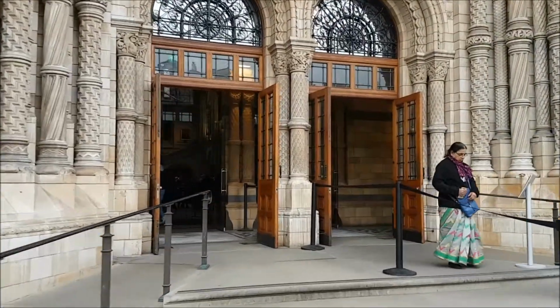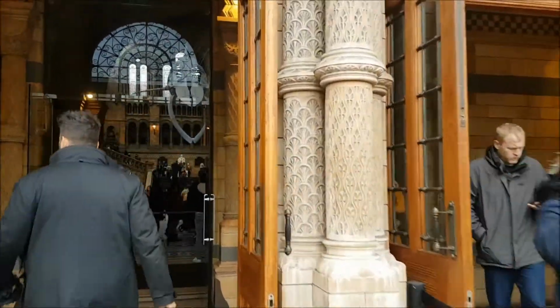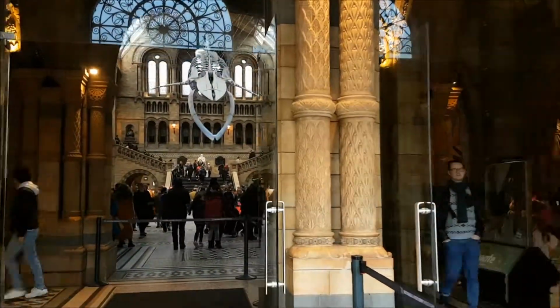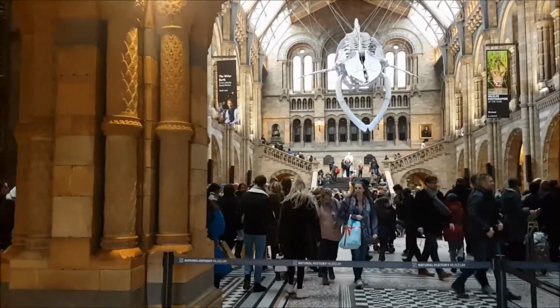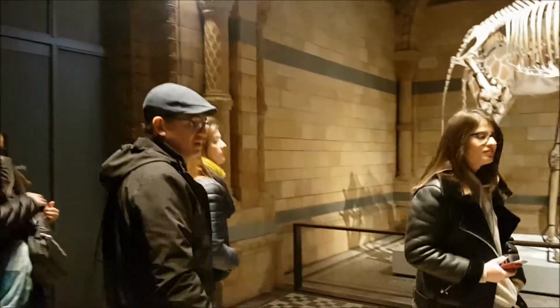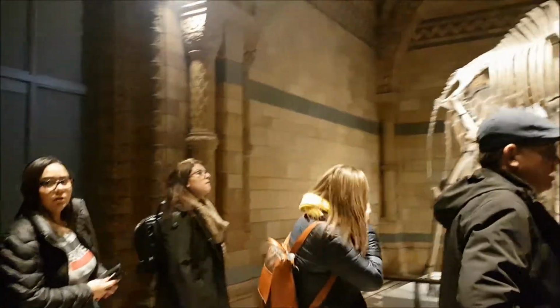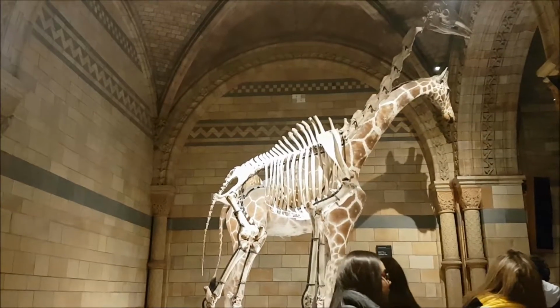Okay, so my friend Yasmin has arrived, and together we are making our entrance into the museum. And see that centerpiece, the animal that's being hoisted up in the roof in the center of the hall there, that's a blue whale. We are going to see a lot more of it as we walk through and around this museum. And by the way, entrance is free. You don't have to pay anything. Everything is free. That's the best thing about the London museums.